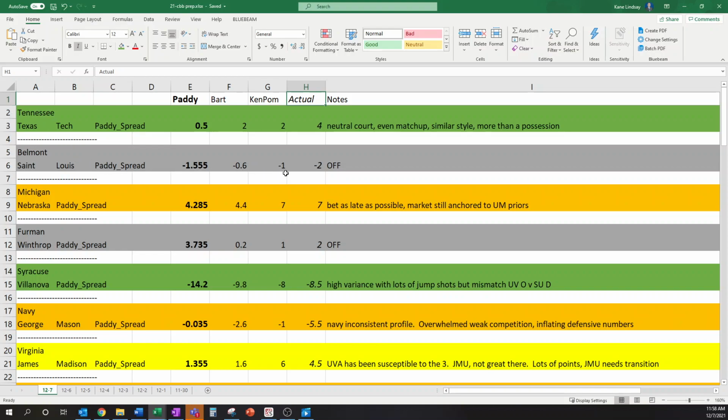Belmont, St. Louis is off. That's why it's gray, and it's off because the line is 2. Ken Pom thought 1. Patty thought 1.5. Bart Torvik thought a half. There's nothing there. Move on. I'm doing a much better job this year of avoiding FOMO and not feeling like I have to bet every game. I am willing to sit out a game if I've got a bad feeling about it or if the number is not as good as it could be.